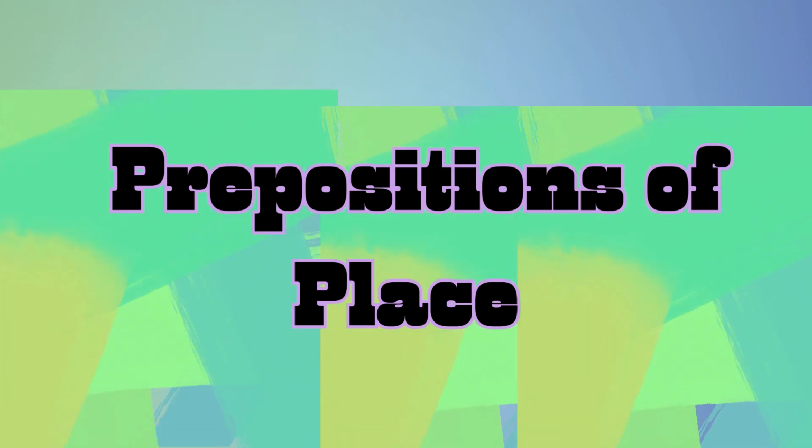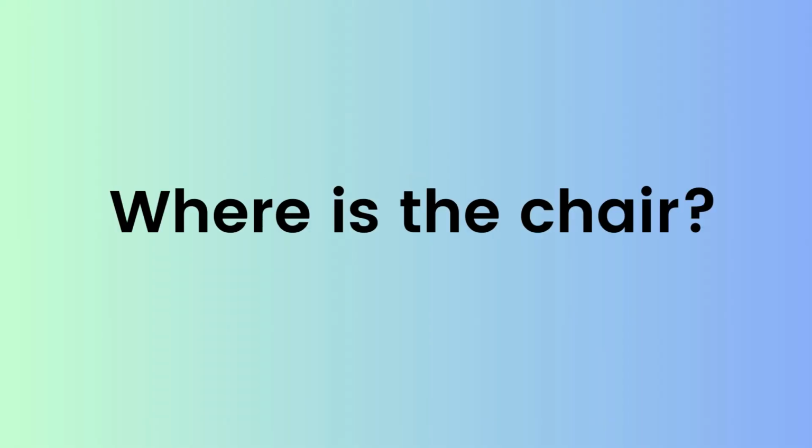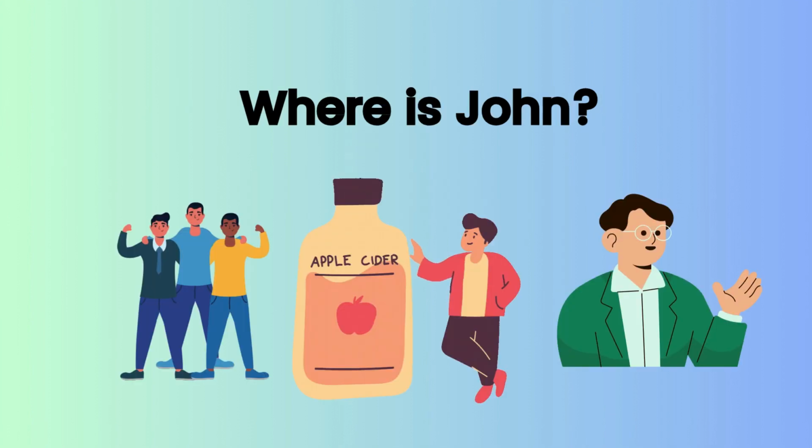Prepositions of place are used when describing the location of something or someone. The preposition of place next to. Where is the chair? The chair is next to the green table. Where is John? He is standing next to the big bottle.